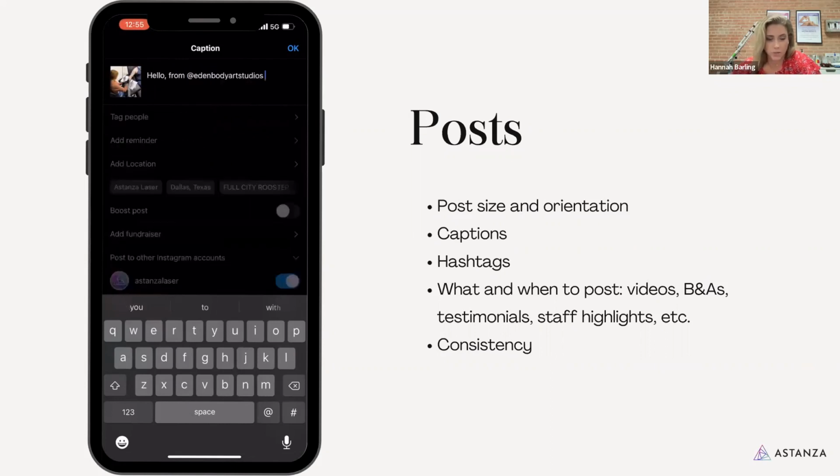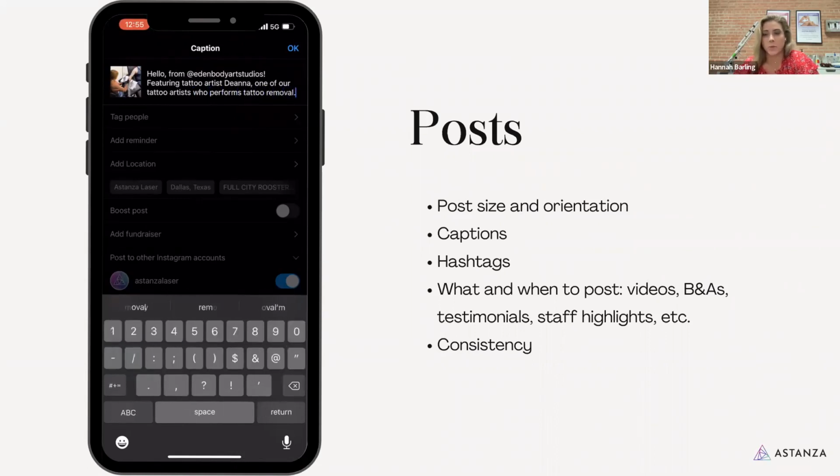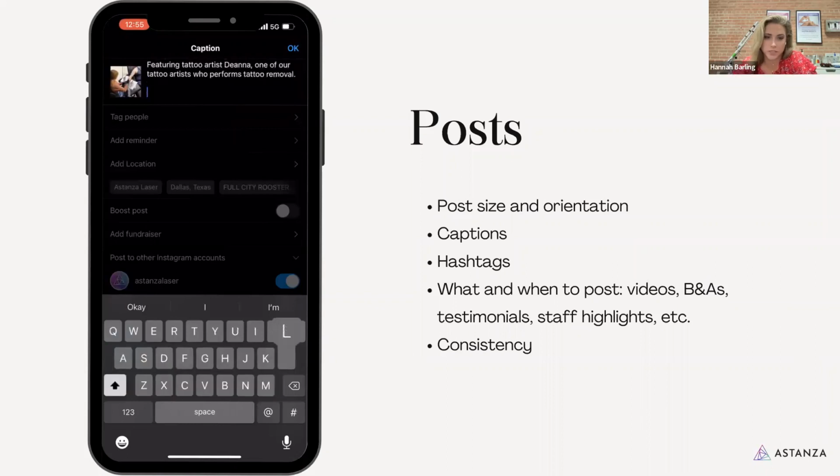So for this one that we've pulled up here, we were visiting one of our clients, Eden Body Art Studios in Dallas, Texas. And this is an image of them working in their tattoo shop. So anytime you have somebody that you can tag within the caption, that also helps you get more reach. So here we made sure that we tagged Eden Body Art Studios in the caption. And then we gave just sort of a short and sweet sentence or two about what's going on. So we're featuring tattoo artist Deanna, one of our tattoo artists who also performs tattoo removal within their studio.